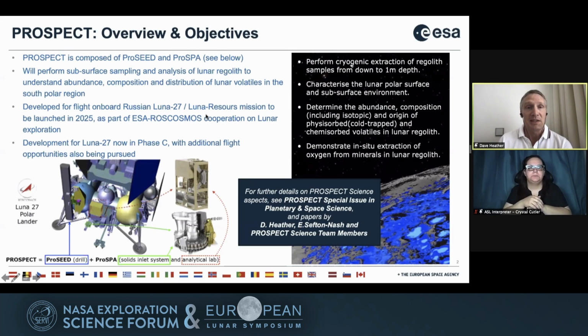In terms of objectives for Prospect, we are going to be performing a cryogenic extraction of lunar regolith from depths of down to approximately 1 meter. So we'll be sampling the subsurface and analyzing the regolith that we extract, trying to understand the abundance, the composition, and the distribution of any lunar volatiles which we find in the south polar region of the Moon.